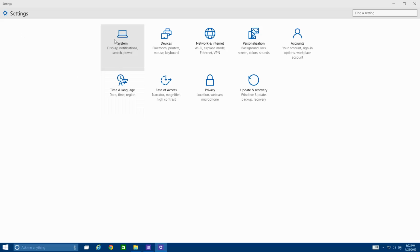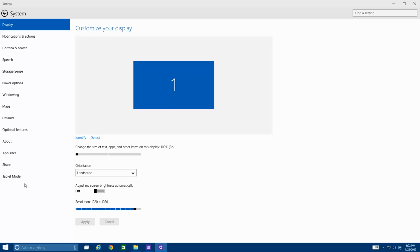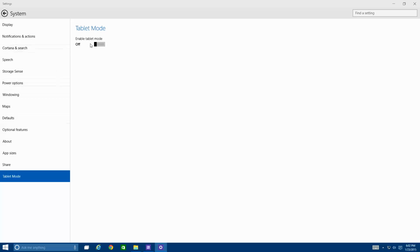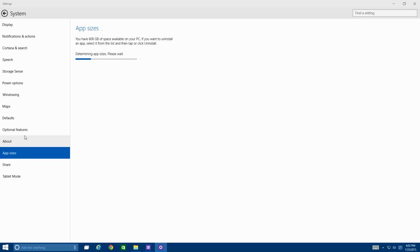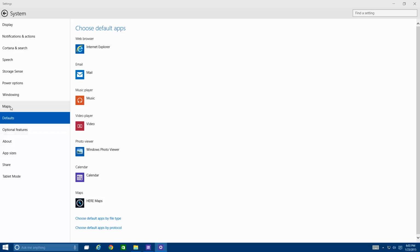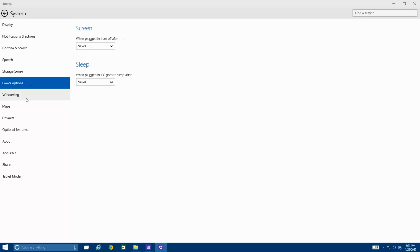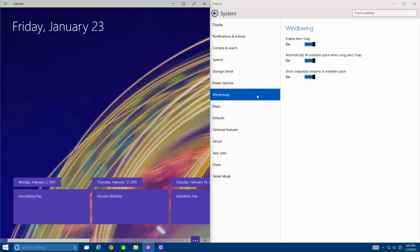I'm not going to search for anything right now. Let's look at system. So this has changed a little bit. It's gotten really white. You can enable tablet mode, hit the share. For the most part, it looks exactly the same, but it's still the same computer type thing. Look, they have enable arrow snap. So that's essentially just snapping it to the corner like that, and then getting that on the side.